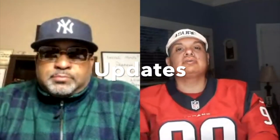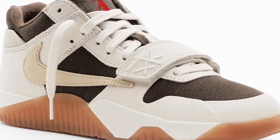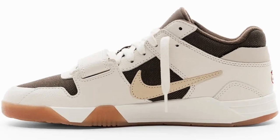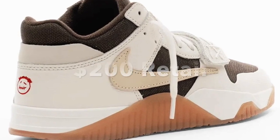So if you don't know, on Sunday, the Grammys played and Travis Scott was performing. And they say right after he performed, he did shock drop his shoe on his website, Travis.com. These are called the Travis Scott Jordan Jumpman Jack. Now, this is the first pair that he's releasing. This did release officially on February the 4th with a retail price of $200.